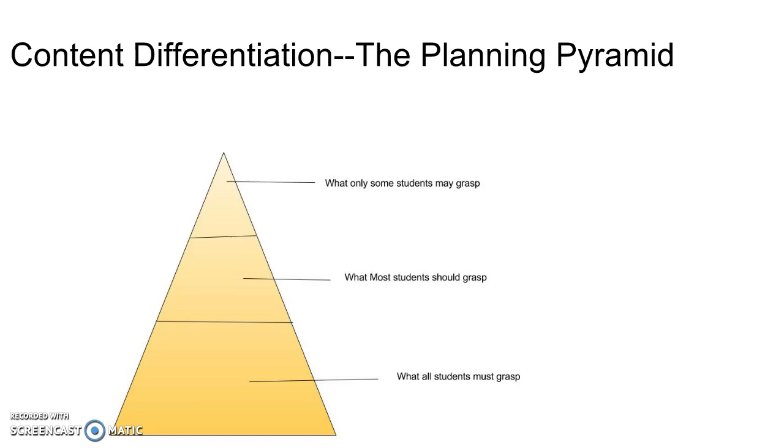Instead, the idea is that you basically break the lesson up and think about it in these 3 terms. The base of the pyramid is what all students must grasp. That's what the takeaway has to be. So if you're doing a lecture on, say, the Crusades, you've got to say, well, what are the things I want them to grasp, number one, about the Crusades?